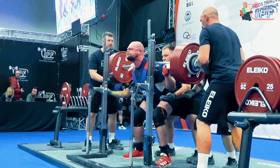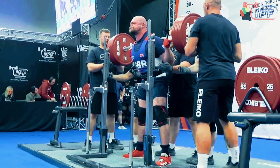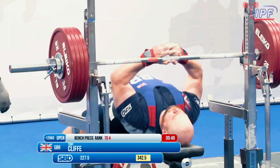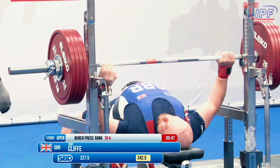I couldn't really tell from that angle, to be honest. He does have one of those squats. Now, here's Tony Cliffe. He has a massive bench. Opening with 227 and a half.